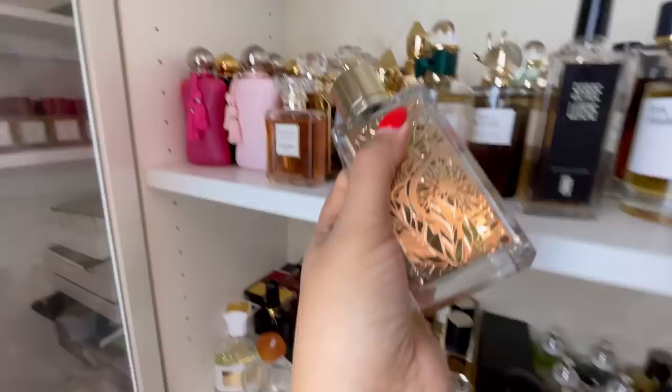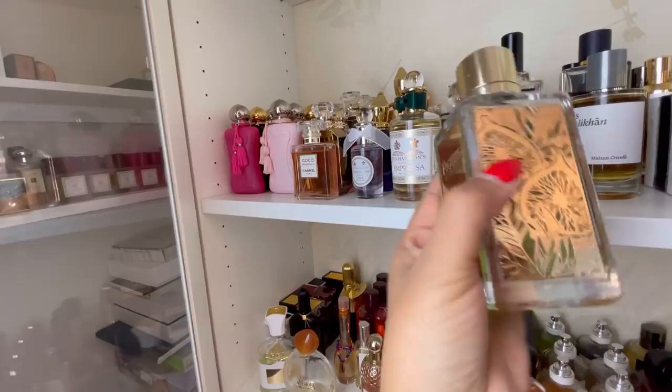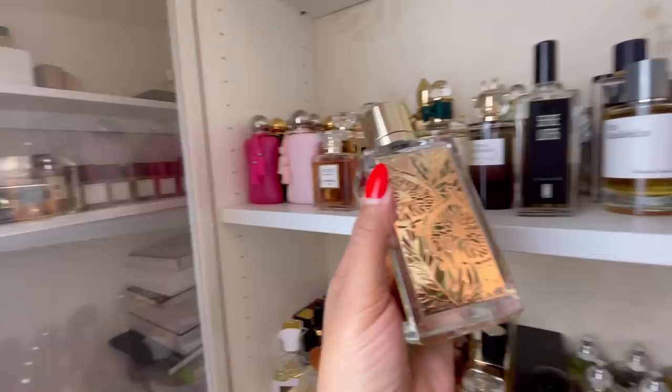And then I have one from Lancôme. This is like their private line. This is called, let's see, this is Figue d'Argamus or something like that. This one is a really pretty green scent. It reminds me of Christmas and holidays. You guys see some more scents over there. So I like this one for the holiday time.